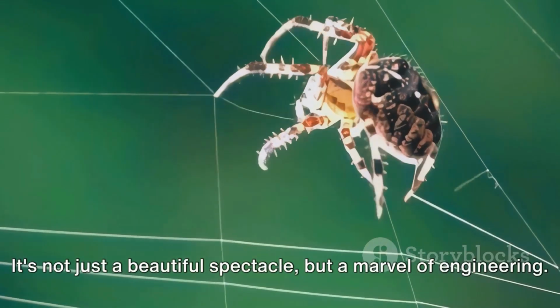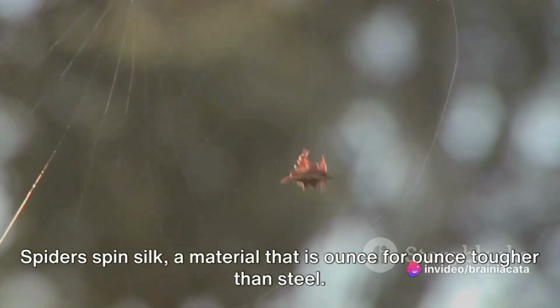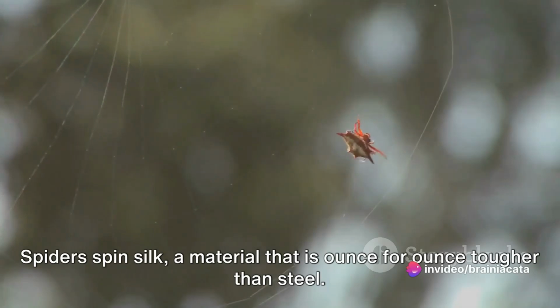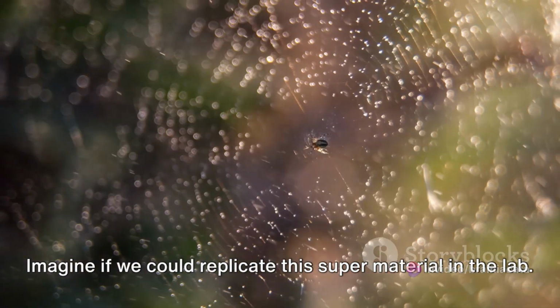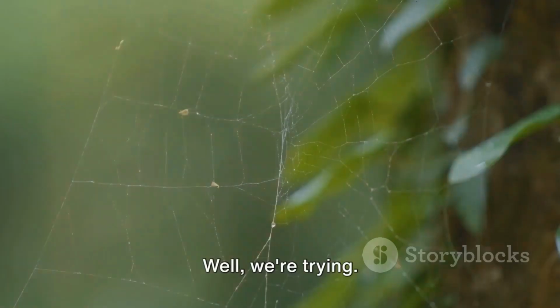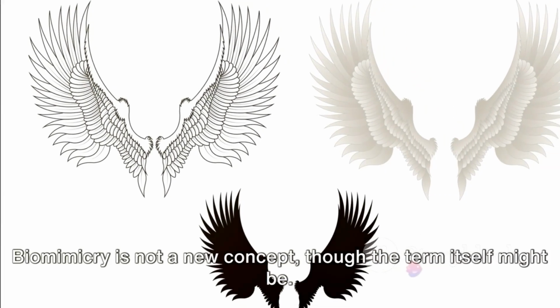It's not just a beautiful spectacle, but a marvel of engineering. Spiders spin silk, a material that is, ounce for ounce, tougher than steel. Imagine if we could replicate this super material in the lab. Well, we're trying. Biomimicry is not a new concept, though the term itself might be.